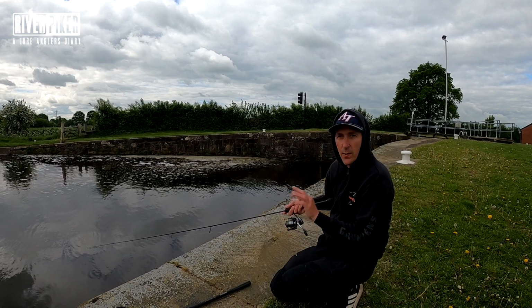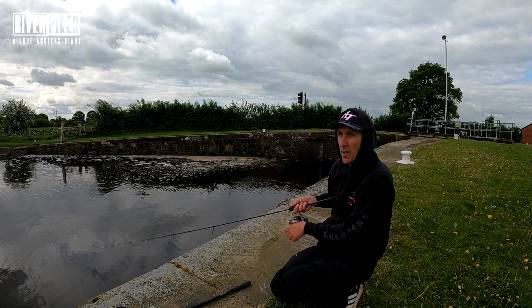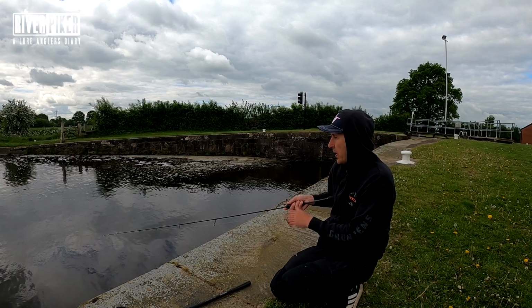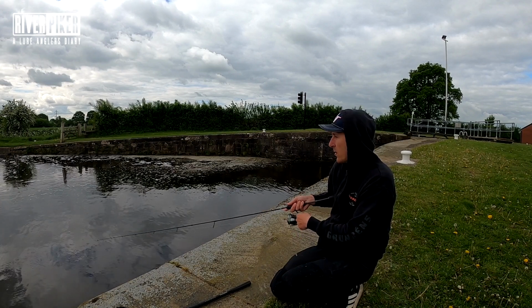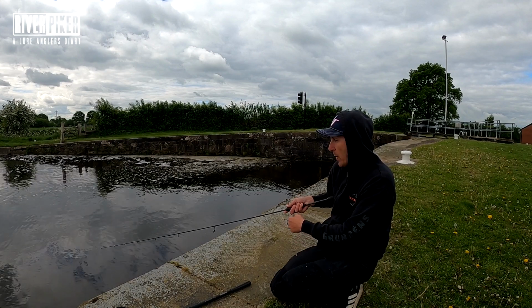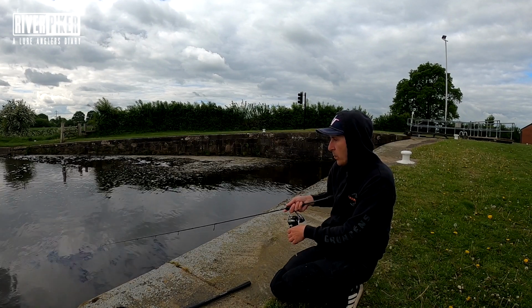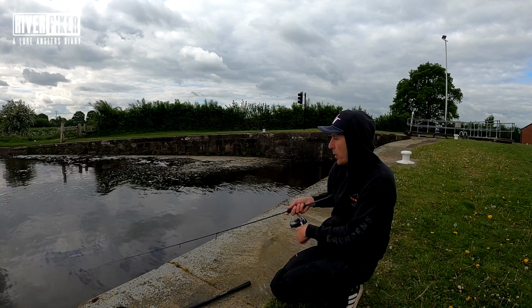But when you scale down to a 3 gram, so I'm probably 5 gram in total, you're on the minimum on quite a deep canal. Yeah, it's a slow sink, but it's difficult to feel where your lure is. So you've got to be properly switched on and stay alert to how much line you've wound in. Give it a chance to sink. Think about where it is in the water column.